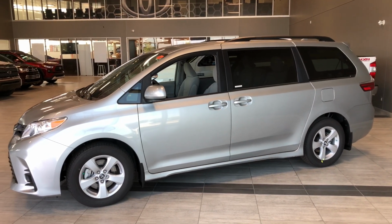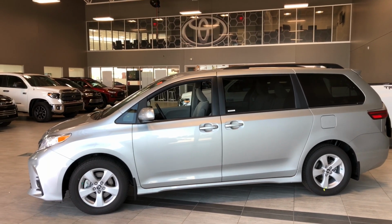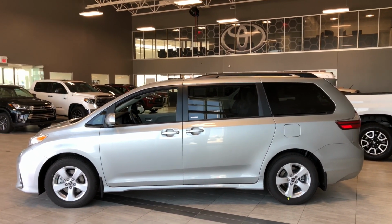Taking a last look at our Toyota Sienna. Once again, some of those great interior features includes your 8-passenger capacity seating, tri-zone climate control system, and driver and passenger heated seats. There's still a lot more I didn't get a chance to show you, so why don't you come on down and take it for a test drive.